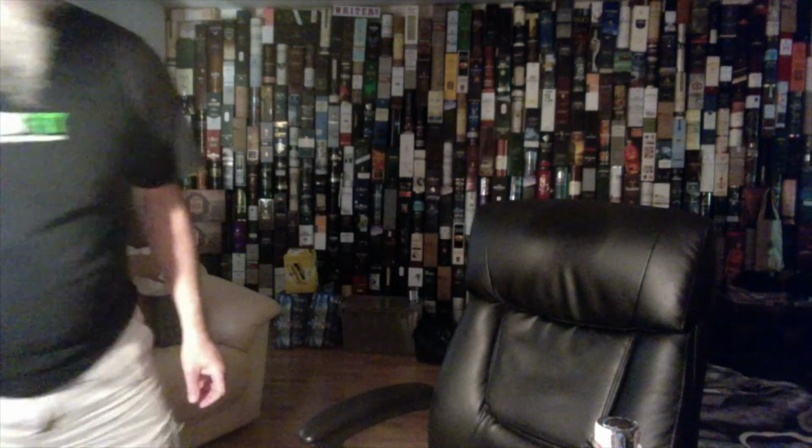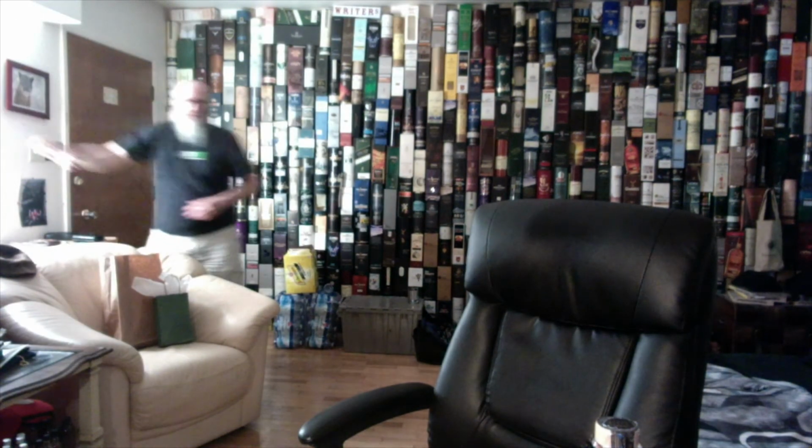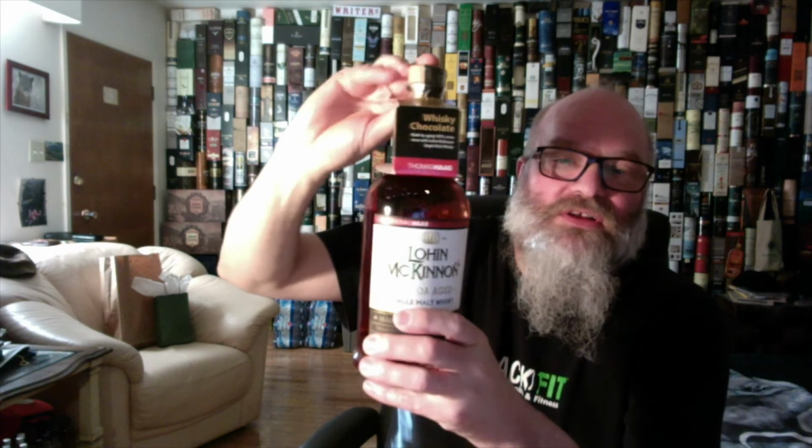That might be a little bit too bright to see the label. Hold on, let me turn. I know what I'll do. I'll bring more light into the room so that this won't look so bright. Well, it's still a little hard to read the label, but it is a single malt whiskey, cocoa aged. And here's a bonus: there's a little box of chocolate on the top here, which I guess I will enjoy having with the whiskey.